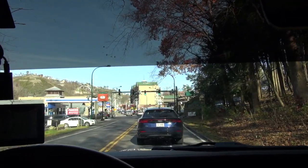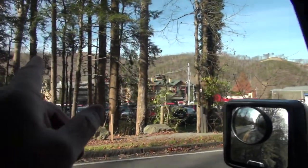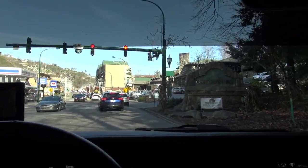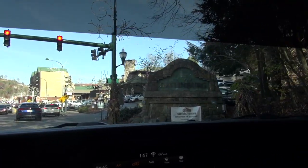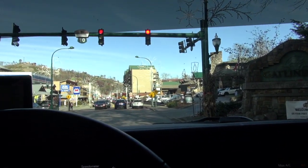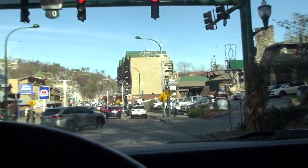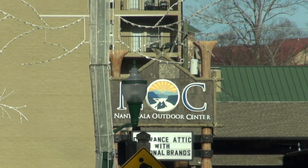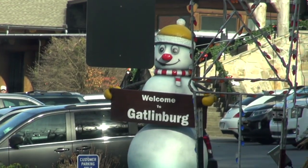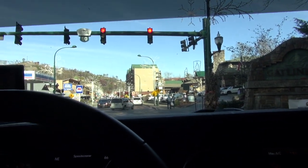The other way that you could go is if you wanted to turn left right here. That'll take you the same way. That little side road just does it a little faster. But you can see this is the gateway to the Smoky Mountains, friends, and Gatlinburg. Beautiful Gatlinburg, Tennessee. And they have the outdoor place right here that's supposed to be some really good shopping. And they have some snowmen holding signs. Yes, indeed. This is my radio voice.